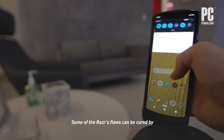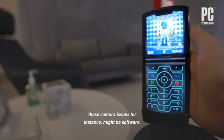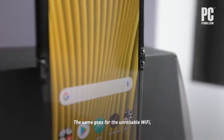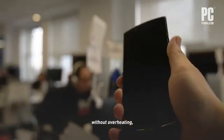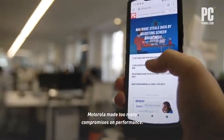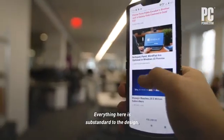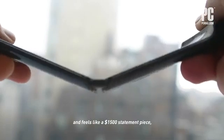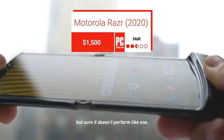Some of the Razr's flaws can be cured by firmware updates, to be sure. Those camera issues, for instance, might be software. The same goes for the unreliable Wi-Fi. But to get it so thin and for it to be able to work without overheating, Motorola made too many compromises on performance. Everything here is substandard to the design, resulting in a phone that looks and feels like a $1,500 statement piece, but sure doesn't perform like one.